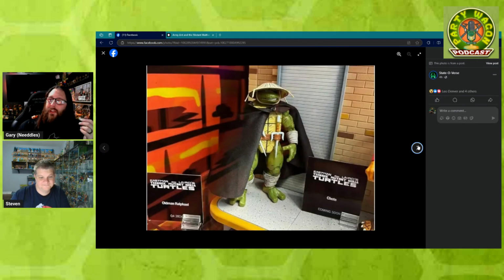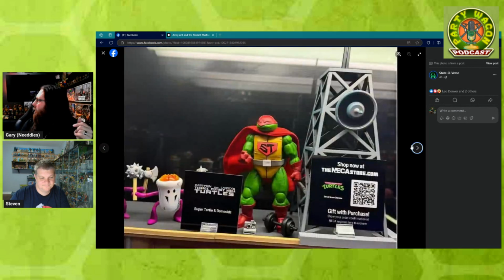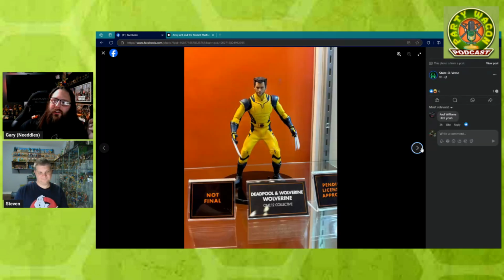These are some newer photos I haven't seen from Stateoverse. You know who we're not seeing in this? We got Super Turtle and we've got Old Man Raph. We don't have Donatello with the tool belt. Yeah, he's not in this. He should be shipping soon, though. Oh, there's the Kevin. They always have all the exclusives shown in a certain spot in a certain case, and this has got to be where the Kevin is. That one's fun. I love the box art. Box art's really cool. I'll save that box art.